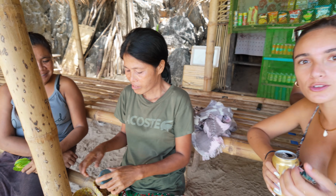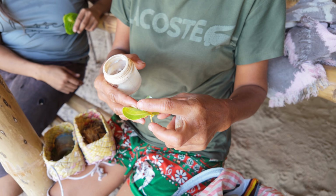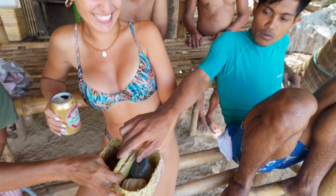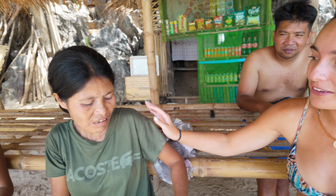So she took this kind of nut, betel nut, some leaves, some powder that was made from a shell, and tobacco, and they chew it all in one. Wow. Thank you.